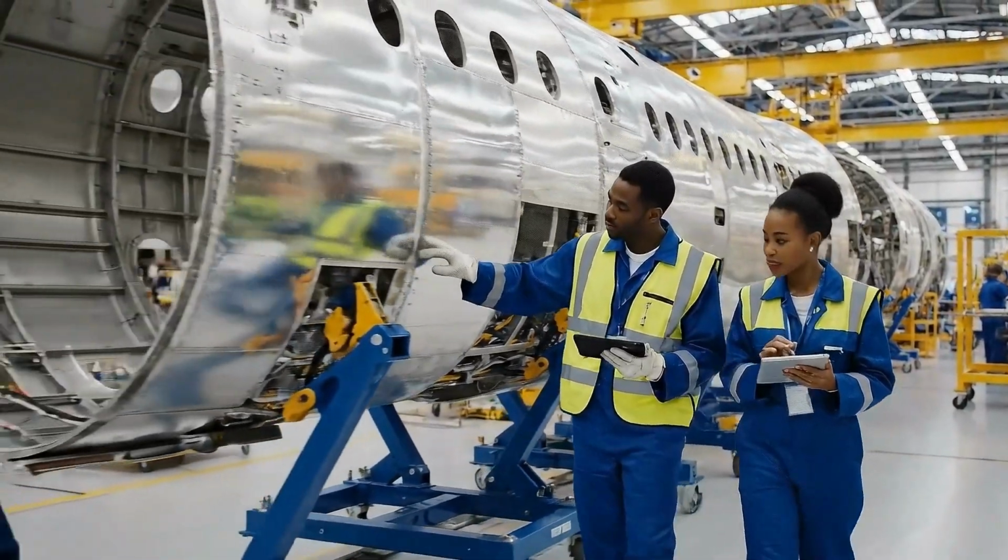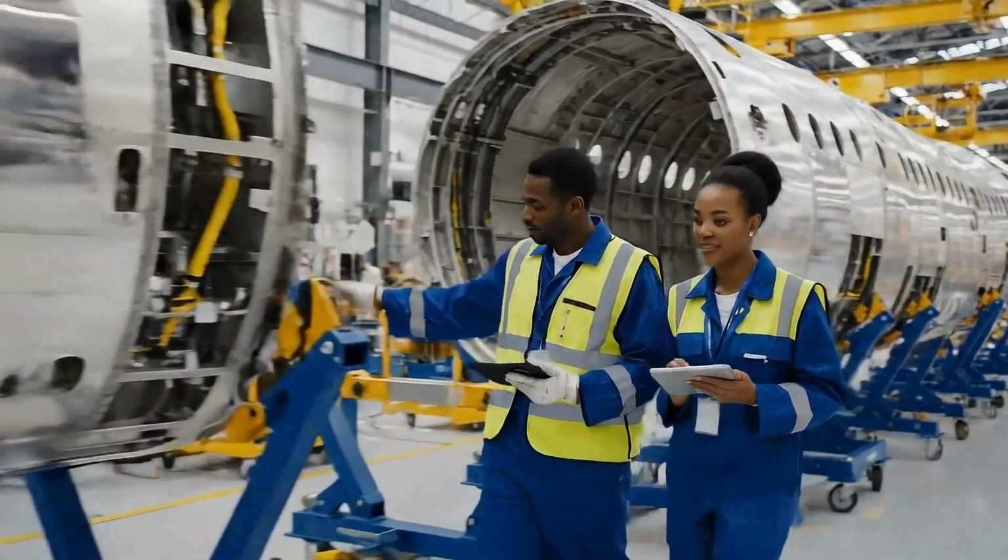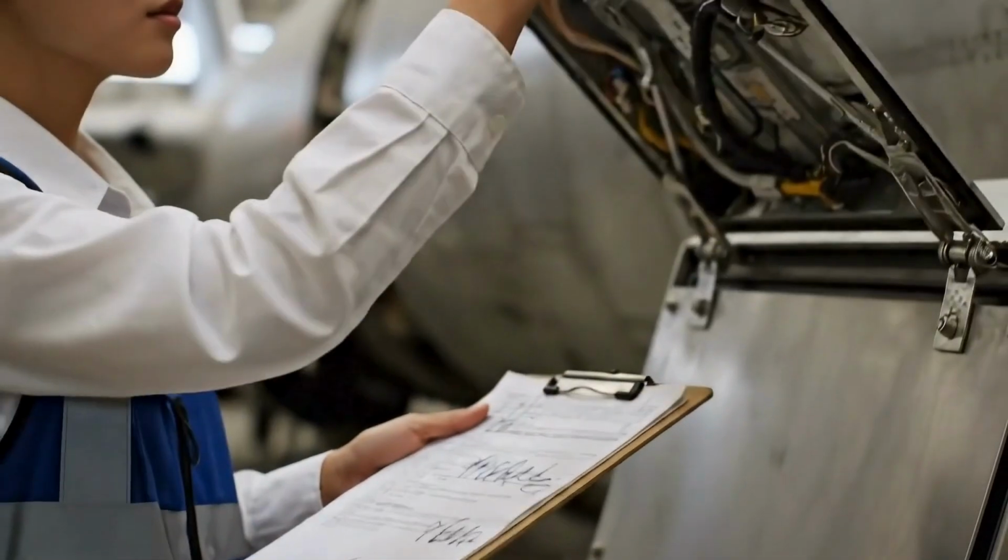Good according to the designed schematic. Let's move on. The cargo bay can carry tanks, helicopters, relief supplies, and personnel. The cargo bay reflects unmatched versatility.